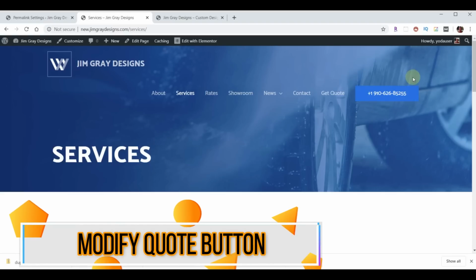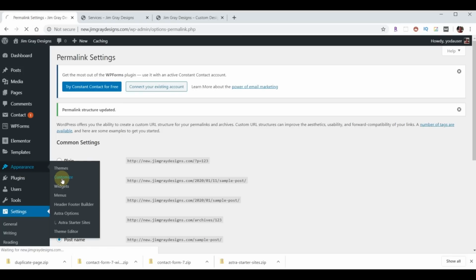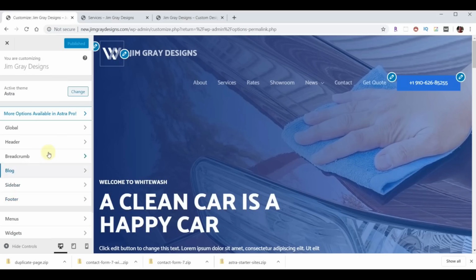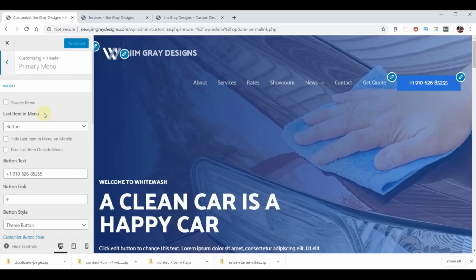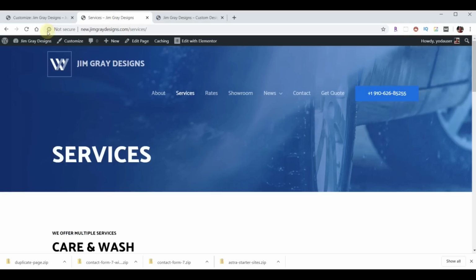So now let's go ahead and change this phone number out and put our quote button there. So we're going to go back to our dashboard. We're going to go to Appearance, Customize, and from here we're going to go to Header, Primary Menu, and now where it says a phone number there, we're going to put Get Quote. And for the link, I'm going to put Quote, and I always put a slash at beginning and end just for compatibility, make sure it works in all environments. Now I can hit Publish. And notice it already shows it right here. But when the publish is complete, we come over here, we hit Reload, and we'll see that it's been updated on our page.